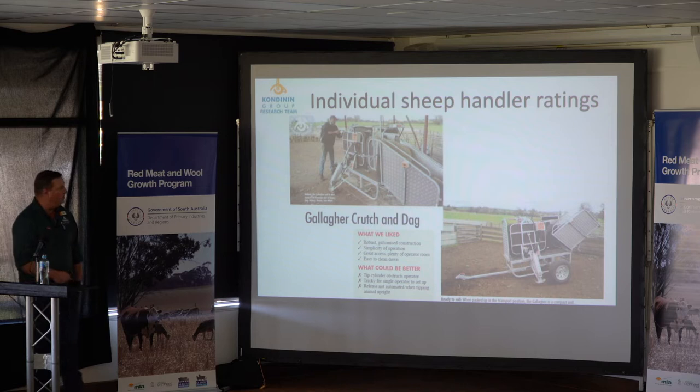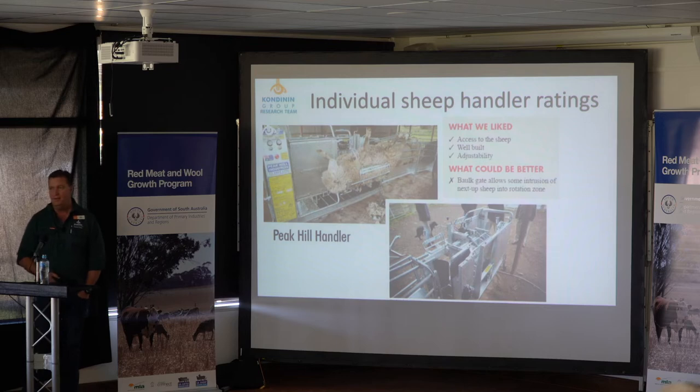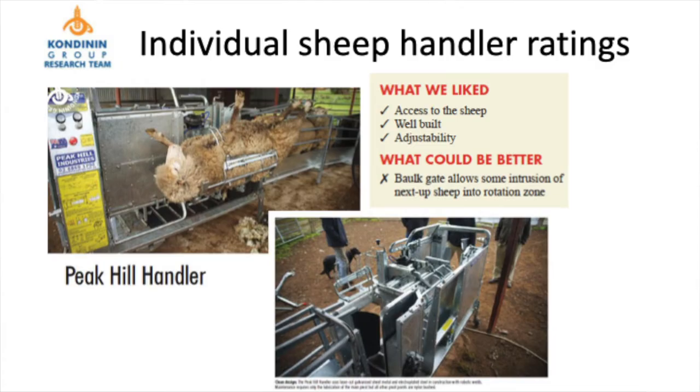There is an auto-weigh version as well. So our understanding is there might be some refinement and a bit of an update coming for this particular unit as well. Peak Hill handler. Anyone use one of these at all? Yep. A couple of things that we came up with.